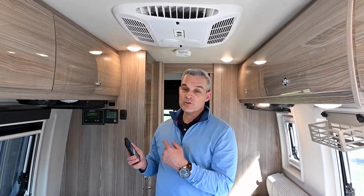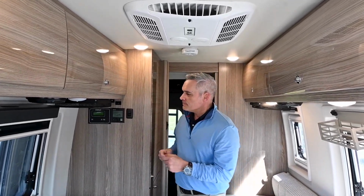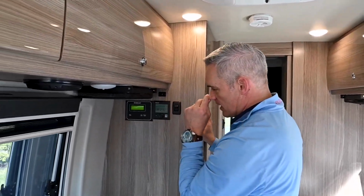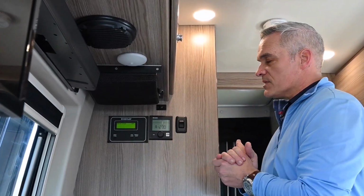So again, having Bluetooth and technology is great. We love to do that. Back here, you're going to have the control, the one-play system. This will have your water pump. You can turn that on and off and utilize the onboard water system without being hooked up to city pressure.